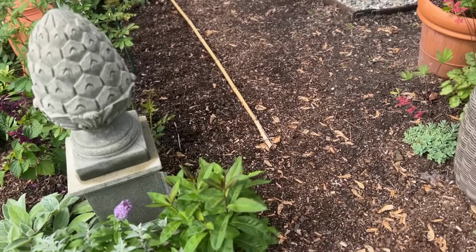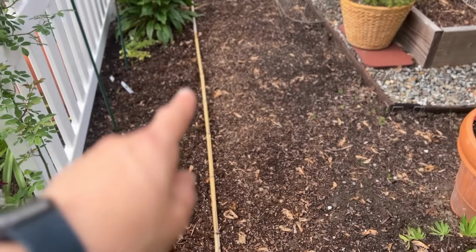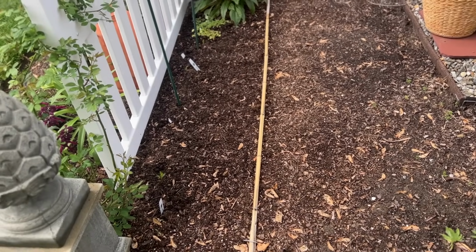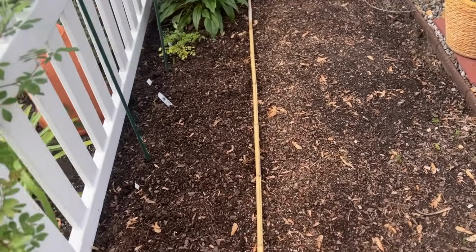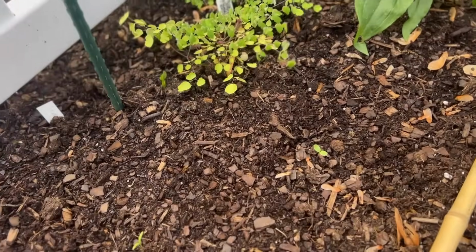So let me invite you into this new area. These bamboo stakes are merely serving the purpose of me not traipsing through here, because I direct sowed some zinnia seeds and I don't want to step on them. You can even see they're starting to come up in here.